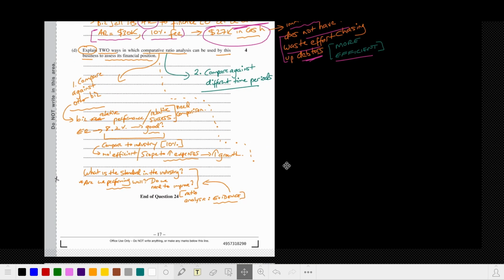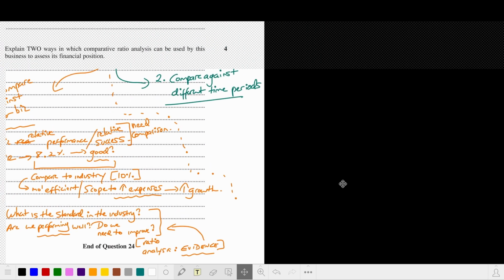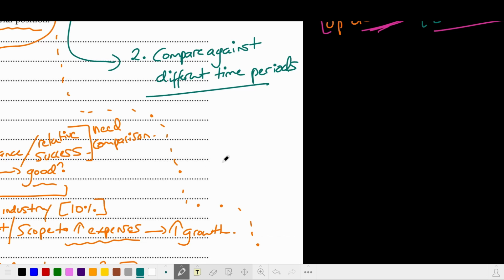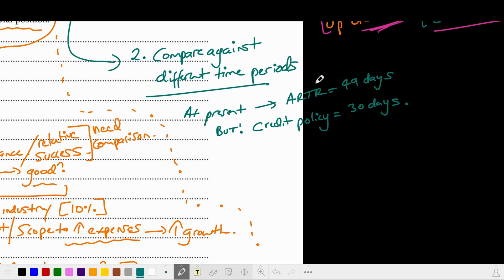Move over here, and we can also think about how we use comparative ratio analysis to compare against different time periods. So what do I mean by that? And I would, as much as possible, try and find examples from the stimulus in this. So we could say that at present, the accounts receivable turnover ratio is 49 days. And in terms of where I got that information from, that just comes from part A of this question. But we know that the company's credit policy is 30 days. Again, that comes from the table at the start of the question.